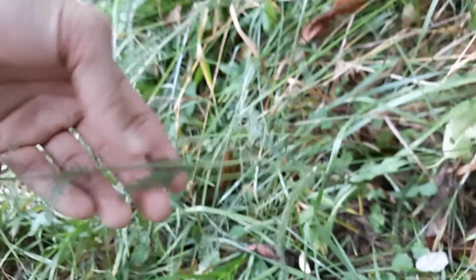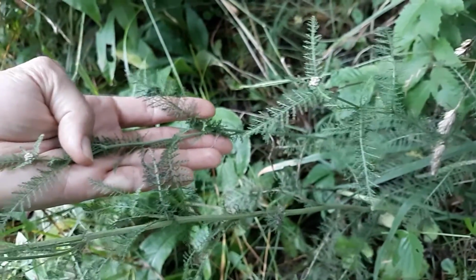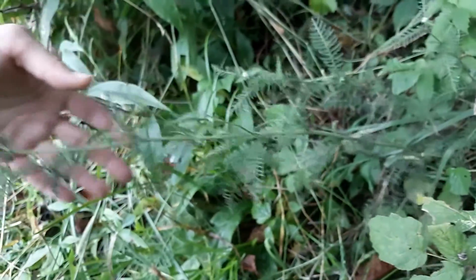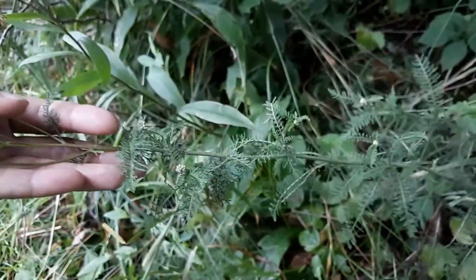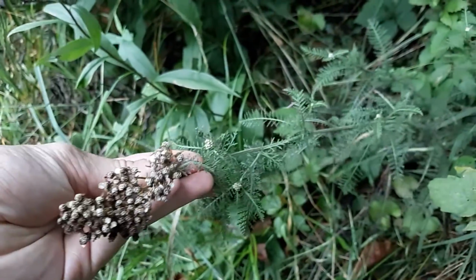You want to choose the yarrow that has the bright flowers, because when it's in flower, it has the highest concentration of medicinal oils. When the flowers at the top start to turn brown, this is a little past its prime for medicinal use.